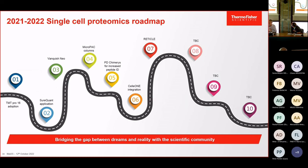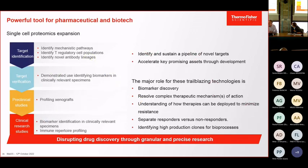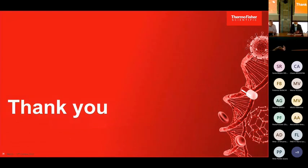This is just the last couple of years, some of the developments: TMT moving to 16 and then 18, SureQuant coming in, the Vanquish Neo launched last September, Proteome Discoverer with artificial intelligence came out earlier this year, SLM1 integration, Reticle, which I haven't even mentioned, Erwin made a brief reference of that, and there are more steps along the road. It's an ongoing journey, and we hope you will join us with it. And we hope that we will together be able to take single-cell proteomics forward into a very exciting area where real biological improvements and discoveries are made to the benefit of everybody. So thank you very much for your time, and it's been a pleasure to be here today. Thank you.